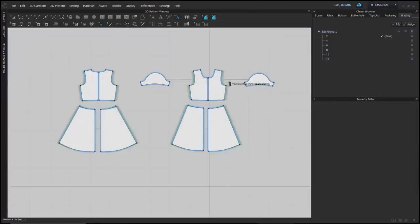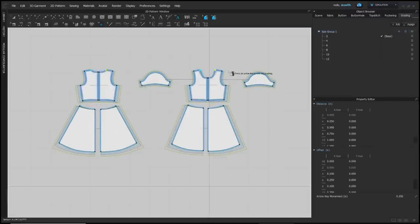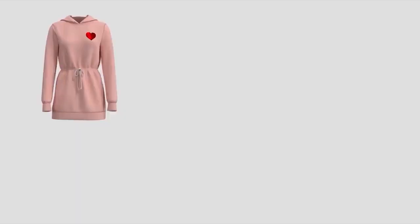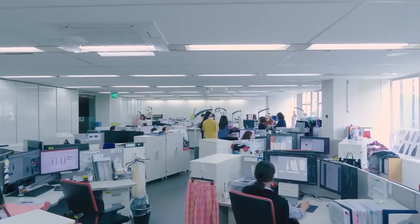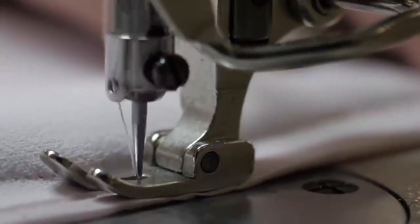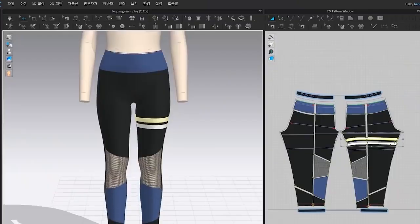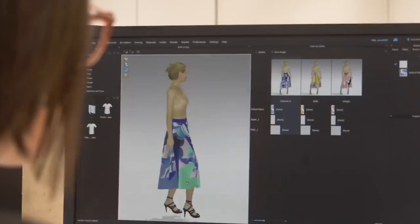Since its inception, CLO has made significant improvements across each step of the supply chain for companies that have implemented the software. Whether you're a vendor, technical designer, pattern maker, or in merchandising, sales, or marketing, there is without a doubt an empowering way to leverage our technology. Reducing the length of the design process and time to market, CLO also allows companies to communicate with other departments in real time and improve the quality of the creative process.